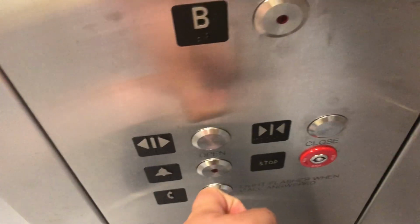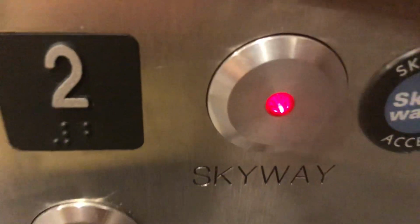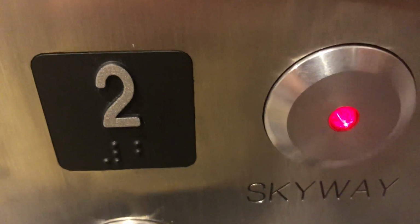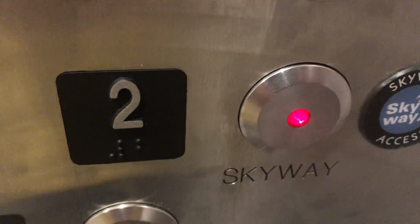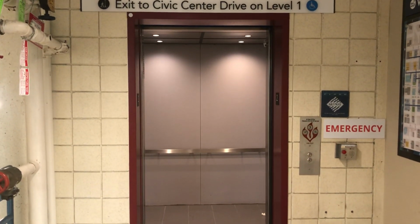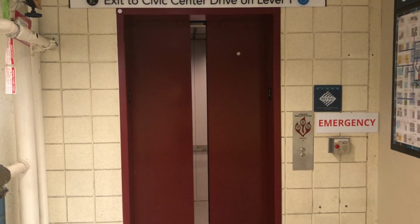Going down. Going down. Why do you keep saying it twice? Here's the alarm bell again. Oh, that was a loud one. That one really startled the crap out of me. Creaky elevator. And here we're at 2, which is the skyway. Floor 2. All right, here we are. And come on, close. There it goes. That's it.